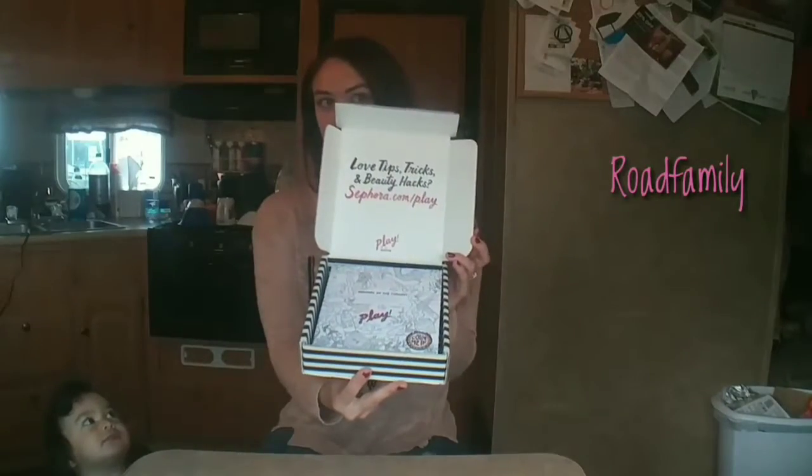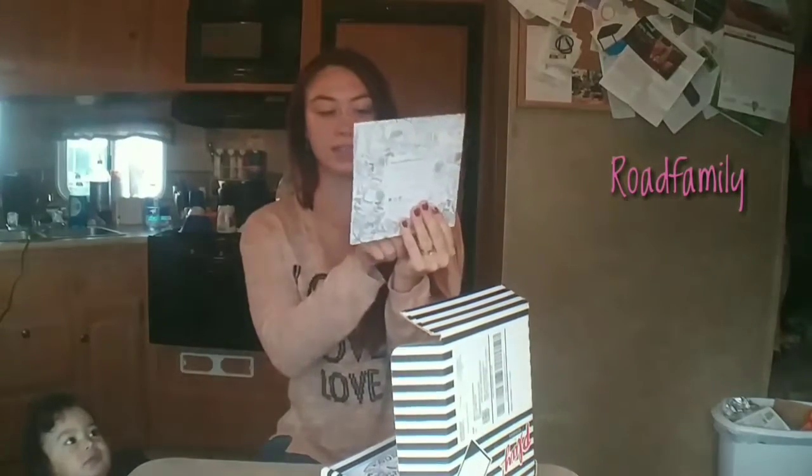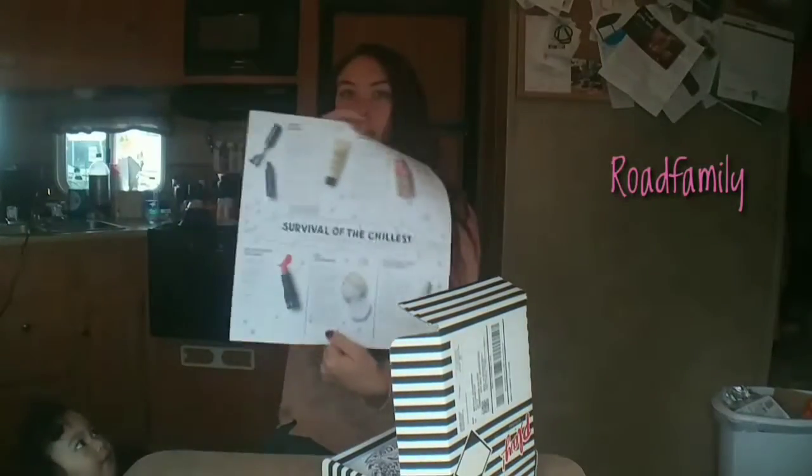Ooh, so Sephora Play is $10 a month. This is my last month with Sephora Play, at least for now. And it says survival of the chillest. And it comes with 50 Insider points when you go and shop at Sephora. And then it has like a poster with everything that I got.